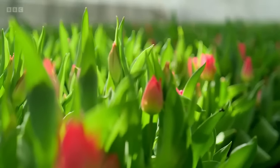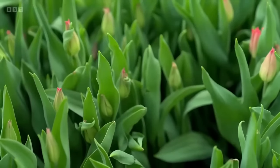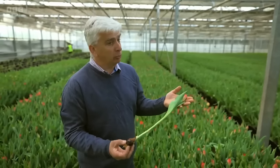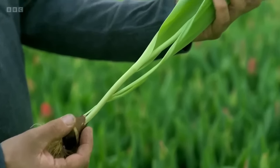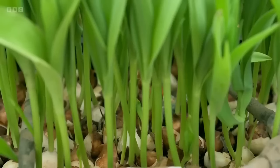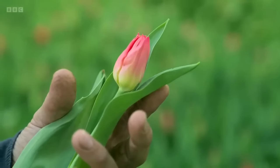All the tulips indoors are grown on water. A little bit of nutrition in the water, but not a lot. It's quite natural for them to be grown on water because they are actually a mountain plant. So they're getting all their water and nutrition from the water running down the sides of the mountain. So to grow them on just water alone is not unusual. It's far more natural, actually, for the tulip than what we used to do years ago, growing them in soil.